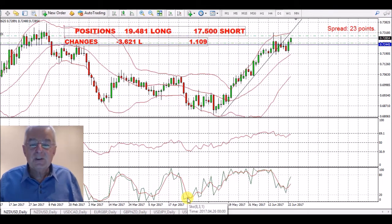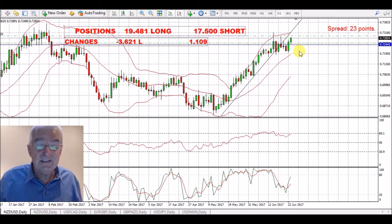Right, and moving on quickly to the New Zealand dollar, US dollar. As you know, I said the other day that I was looking to go short this pair. I can only put a small position on because basically I'm just overcommitted elsewhere. I took out a short yesterday, close to the top of this candle. We've gone up again today.